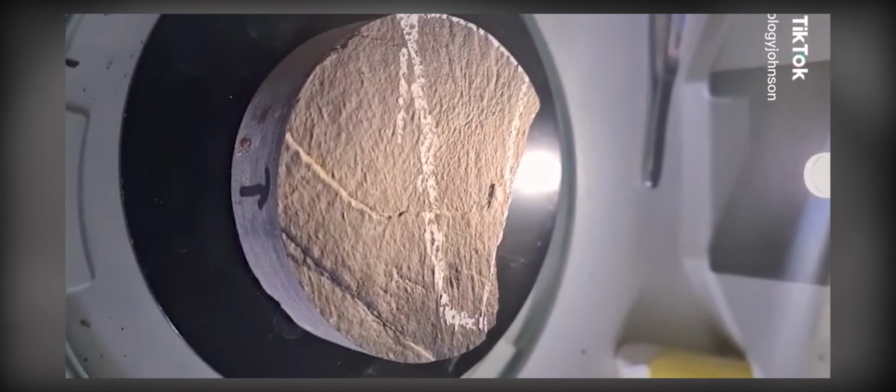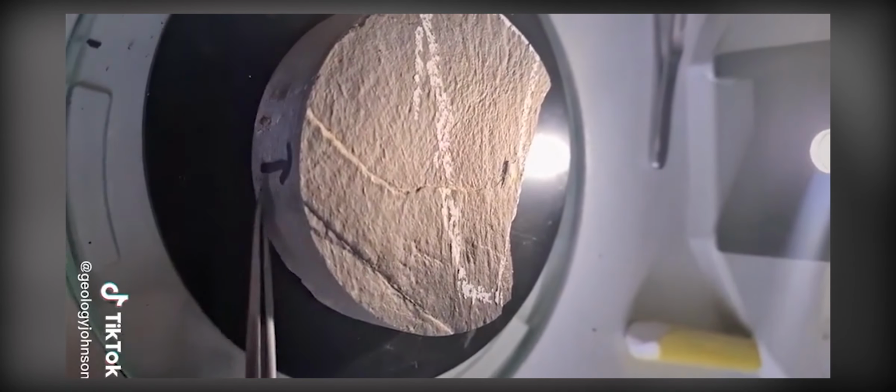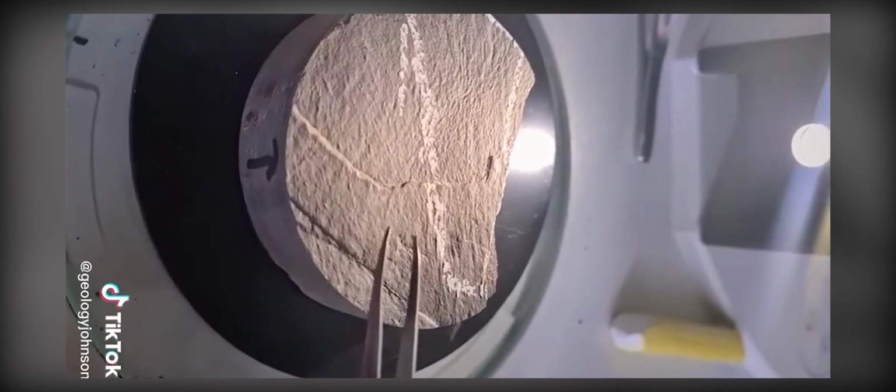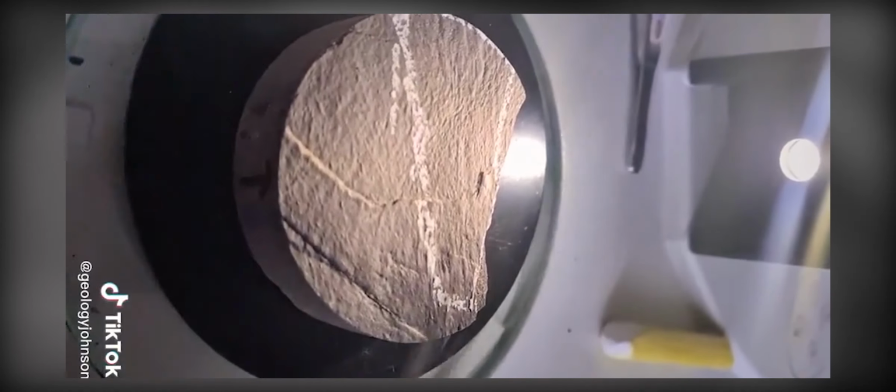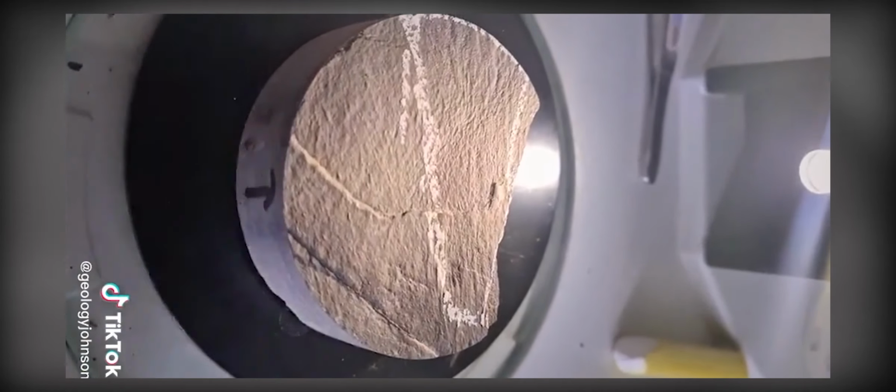This rock is a piece of 1.4 billion year old seafloor. The arrow there points upwards. So if we went back to Australia 1.4 billion years ago, this would have been the seabed. This white area is chalk that I've used to mark out something interesting I want to look at later.